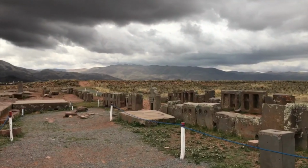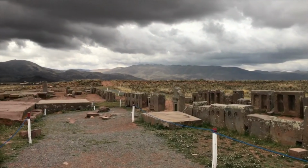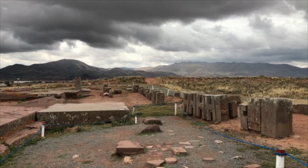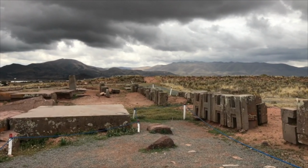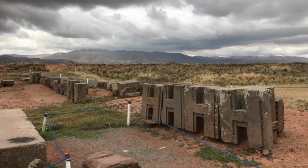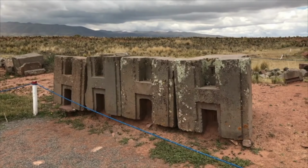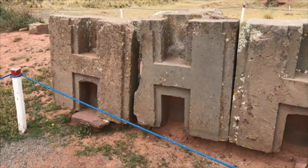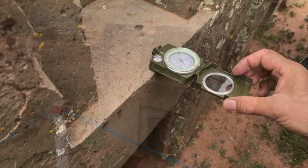And we spend an entire day exploring Tiwanaku and this place, Pumapunku. Pumapunku, of course, is most famous for these H blocks, and engineers can't figure out how these shapes were made, especially by a Bronze Age culture such as the Tiwanaku people.